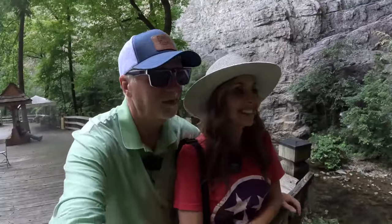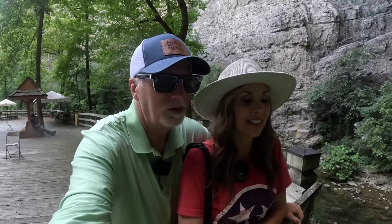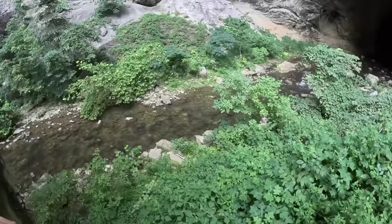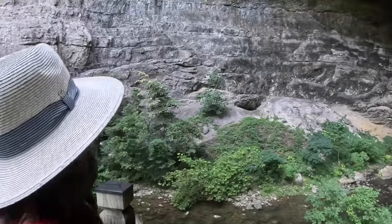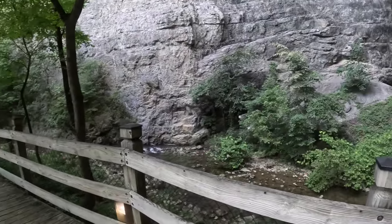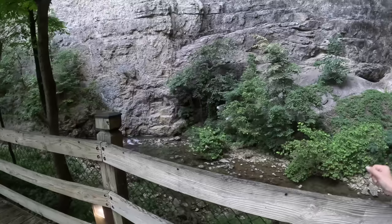Yeah, this is one of those places you could stay for a while, isn't it? Oh yeah, it's so nice and cool. Look at that creek, it's coming right through here. Just calming and serene, and I think that's a cave. Yeah. And then right over there looks like another possible cave. Who knows, right? That for sure kind of looks like one, doesn't it? Yeah, it does. I don't know about that.